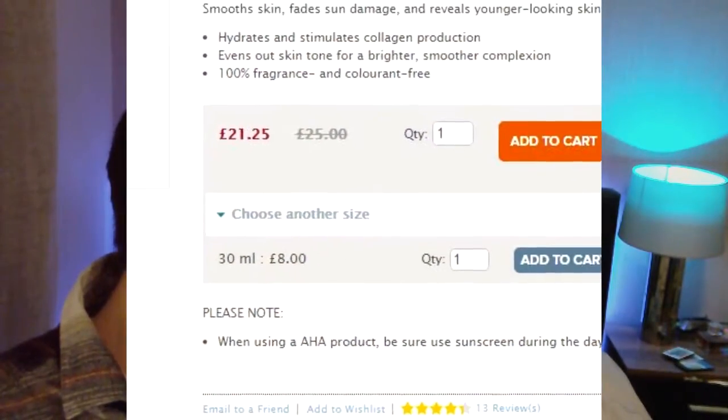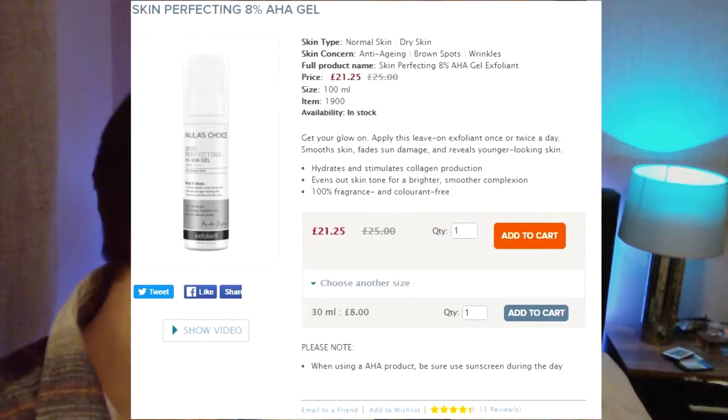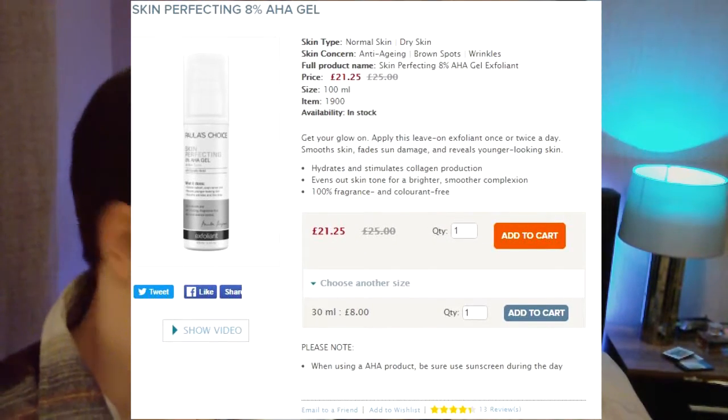This currently has 4.5 stars online from 13 reviews, so I thought I would give it a go to help exfoliate my skin and hopefully get rid of some of the acne scars I've got going on. So this is 8% glycolic acid. If I like it and it doesn't break me out, then I can always apply it twice a day, which is what I'm planning to do next week.